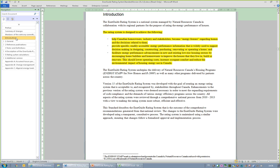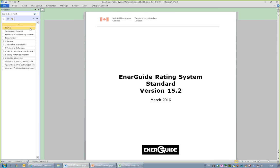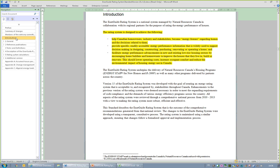It provides specific, readily accessible energy performance information that may be used to support decision-making in designing, constructing, purchasing, renovating, and operating a home. All aspects of the system were reviewed with a view to making them more robust, efficient, and effective. This is reflected in new aspects of the administrative, technical, and quality assurance procedures. The standard indicates some additional data collection requirements intended to improve the accuracy of the rating and some additional outputs that will make the rating more meaningful to homeowners and flexible for program partners.